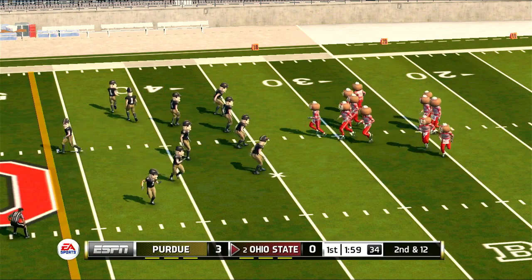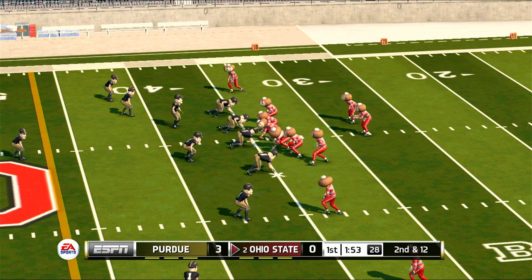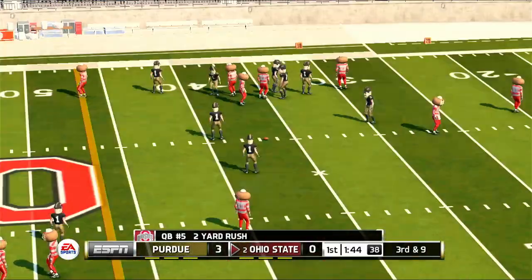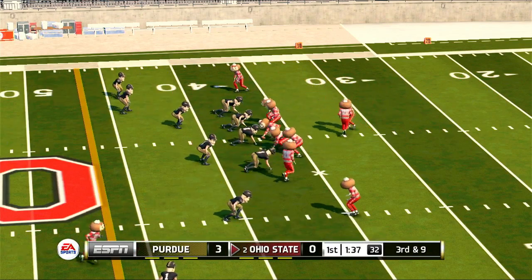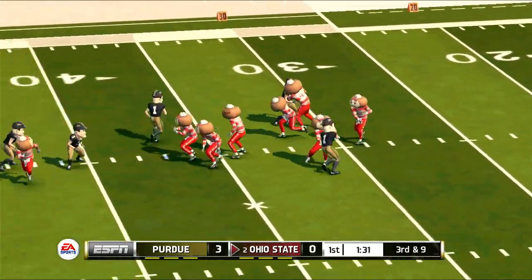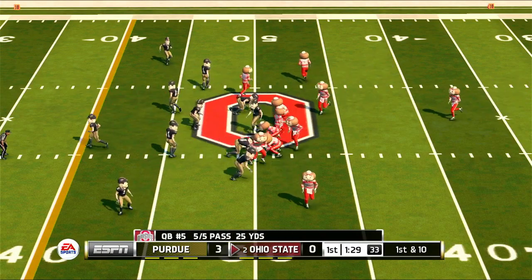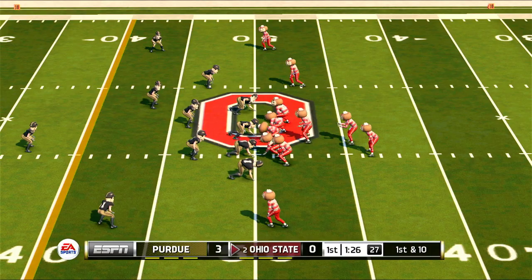Second down and 12. Ball on the 34-yard line. Hey, check Mike 39. Check Mike 39. Down. Motion. Yellow 30. Motion. Now he tries to buy some time. He keeps it and maybe gets 3 yards. Receivers around. They needed a big play on third down, and he got it for them.